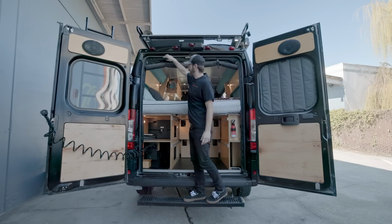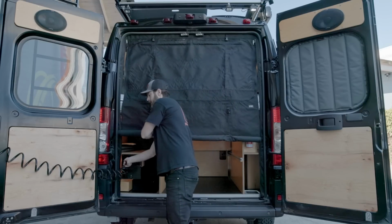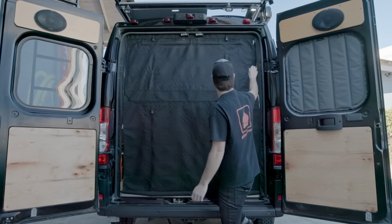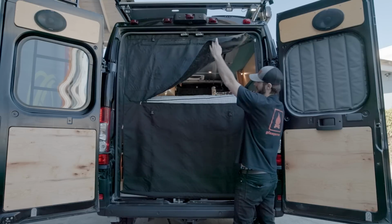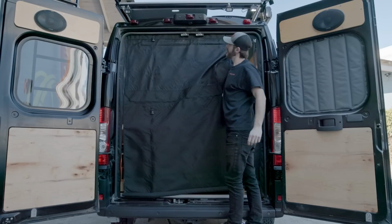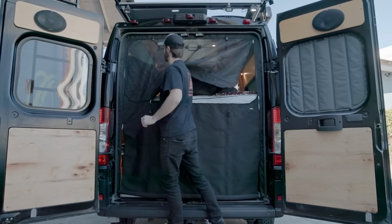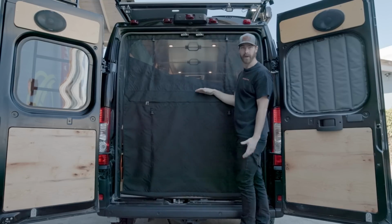And then this is one of the bug screens and privacy shades. So this comes all the way down like so. Really nice, keeps the bugs out. You can zip this down like so. And then the cool feature about this is you can either keep it totally exposed at bed level, or if I can find the zippers, this is also a screen as well. So if you wanted to, it's a lot easier from the inside, but you can actually open that up and have that screened in at bed level, which is really nice.